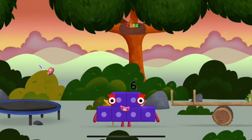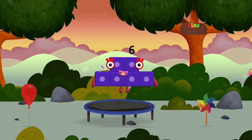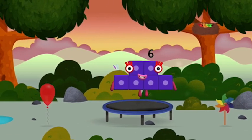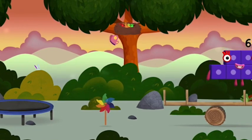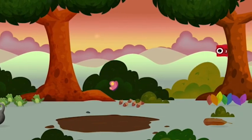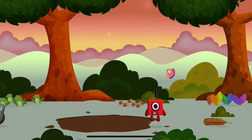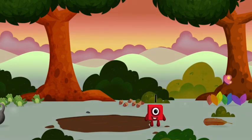Let's roll. Try looking to the right. The number block was hiding behind a tree. Today is going to be one wonderful day.